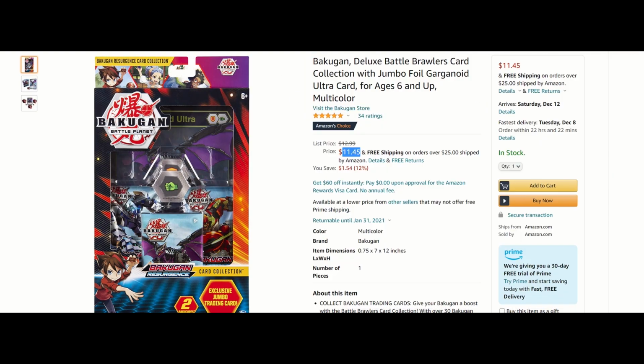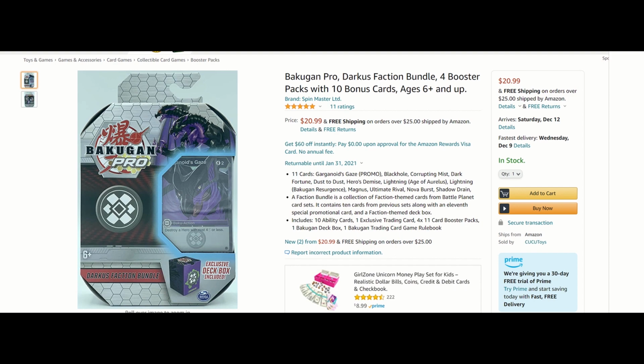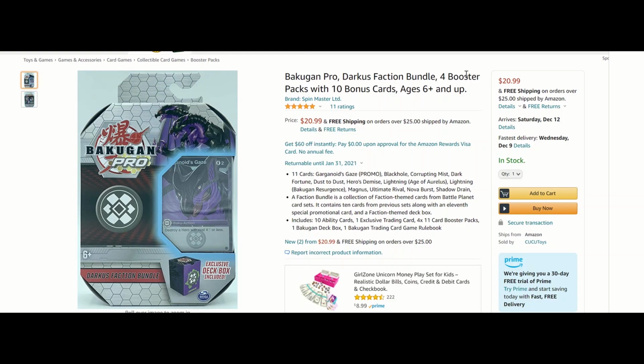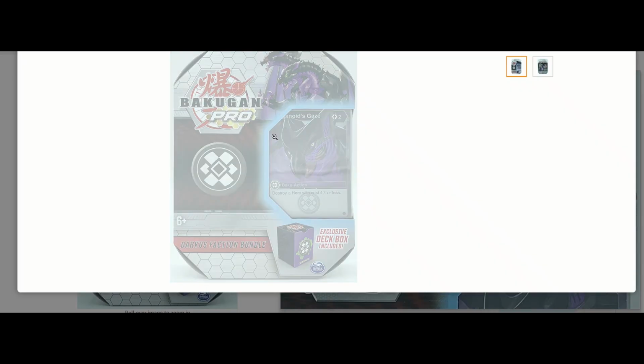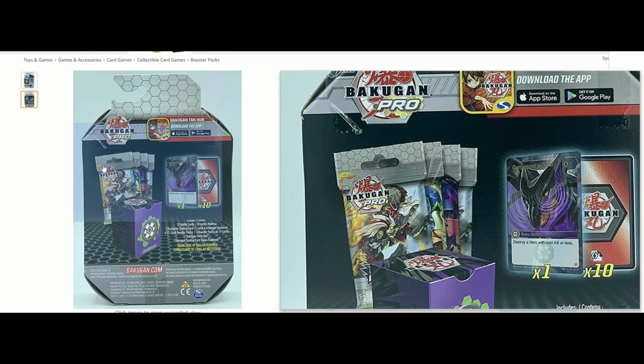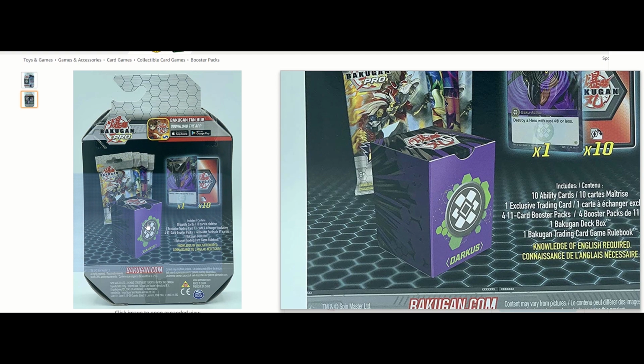The next set should be Age of Aurelus. But, oops, it's nowhere to be found on Amazon. The next best way to get Age of Aurelus cards is through faction bundles. This actually is for Armored Elite cards. Each of these faction bundles comes with 4 booster packs and then 10 bonus cards, plus a promo. It's in those 10 bonus cards that you're actually gonna find Age of Aurelus cards. One thing, don't expect Fusion Force cards, even though that's what's shown here on the back. That's not actually what comes with it, but you do get a cool deck box that comes with it too, so not a bad add.